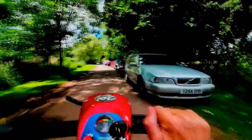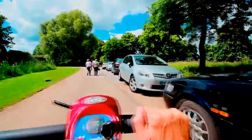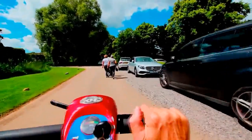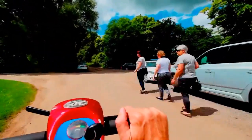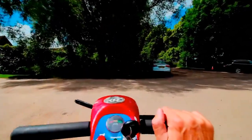So the house and gardens is on our left. Looks very nice, I have to say. We'll see. So parking all the way along here. It wasn't too bad there as far as parking. May park outside.